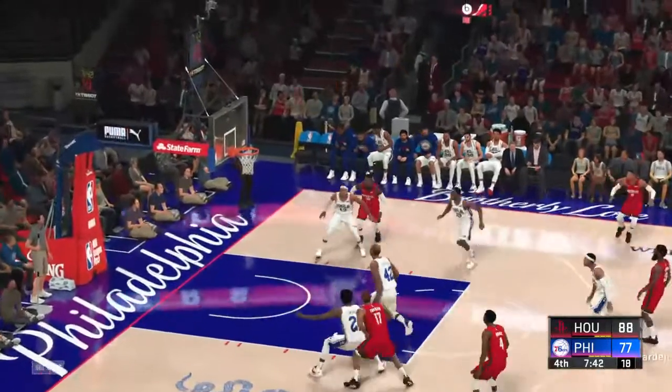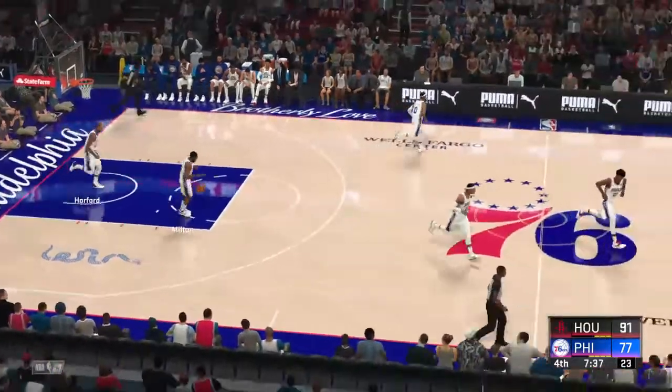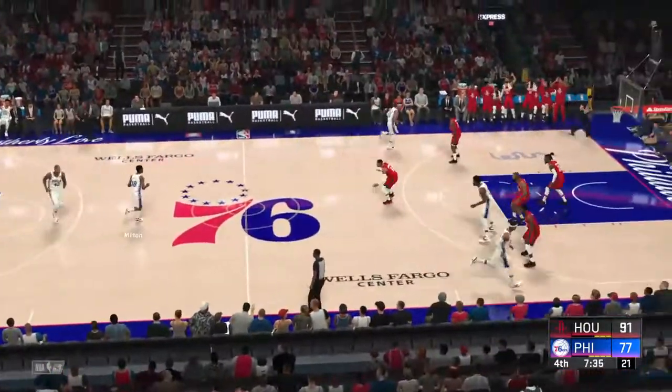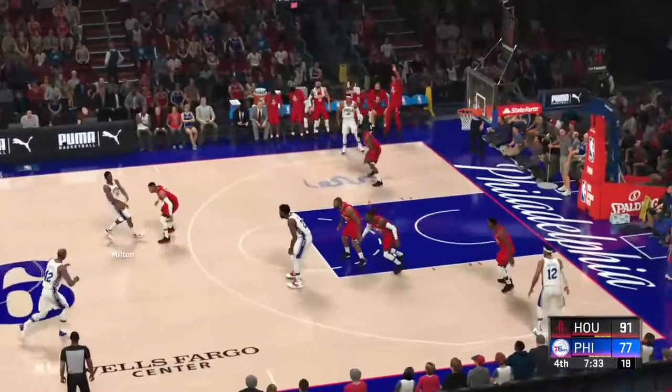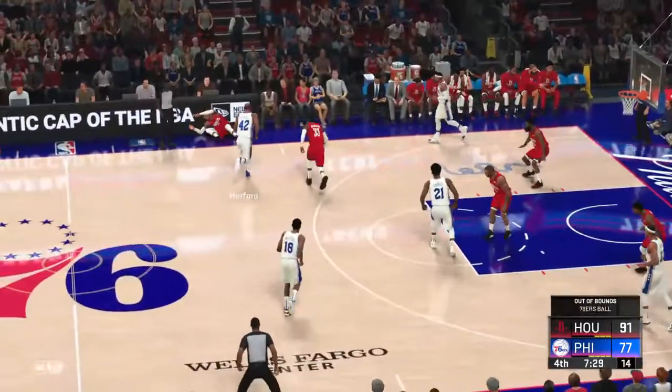The three from Harden buries the long-range jumper. Harden's got 9 points here in the second half. That gives him 2 3-pointers for the game, 1 in each half. I mean, he may add to that total pretty soon. Knocked away. And that one goes out of bounds. Last touch by Westbrook.